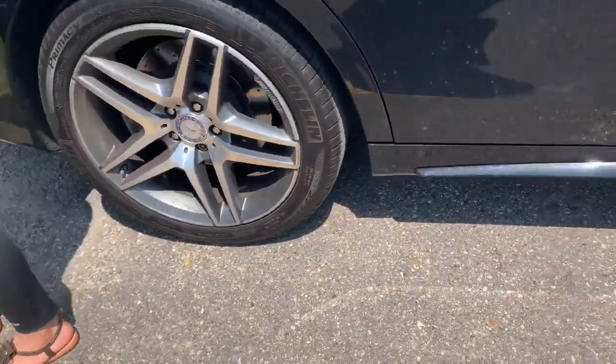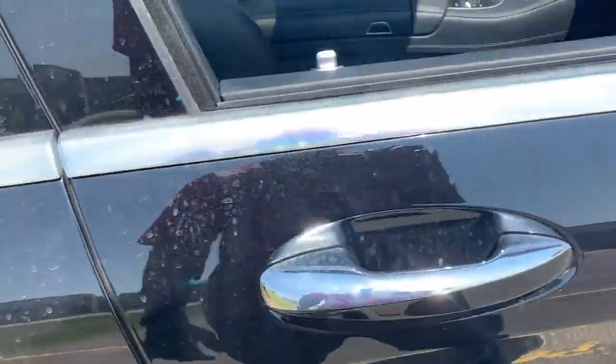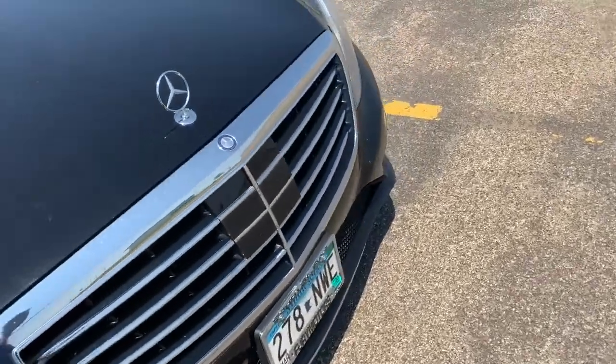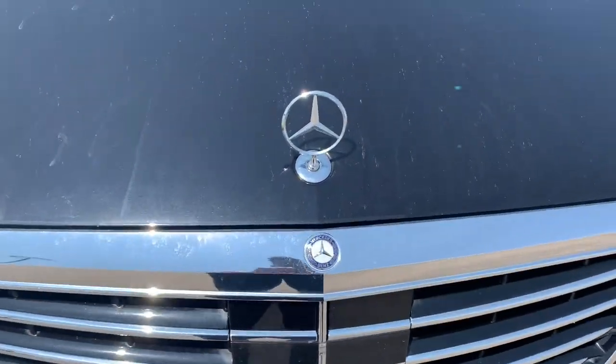Got the big brake system. There are so many features we'll go over, guys, but that's the big reveal today. We will be doing a bunch of things with this bad boy named Drift.